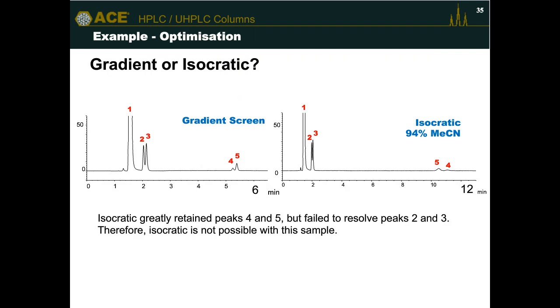So our first consideration is, do we stick with gradient or maybe simplify for isocratic? And the retention window for the early eluters is very narrow on the gradient, so it kind of suggested that maybe isocratic HILIC could be used. But we ran at 94% acetonitrile on isocratic, as you can see on the right-hand side, the chromatographic profile.